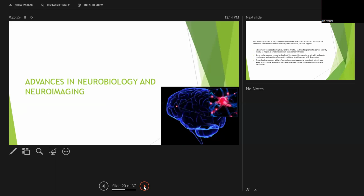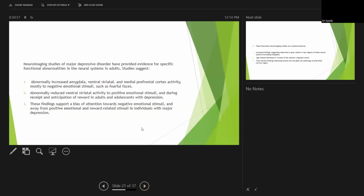Advances in neurobiology and neuroimaging. Neuroimaging studies of major depressive disorder have provided evidence for specific functional abnormalities in the neural system in adults. Studies suggest abnormally increased amygdala, ventral striatal, and medial prefrontal cortex activity, mostly to negative emotional stimuli such as fearful faces, and abnormally reduced ventral striatal activity to positive emotional stimuli, and during receipt and anticipation of rewards, in adults and adolescents with depression.